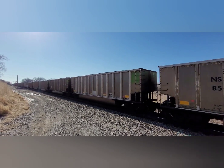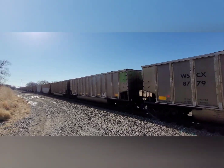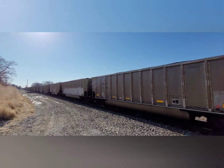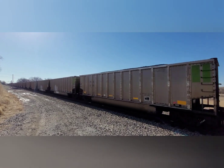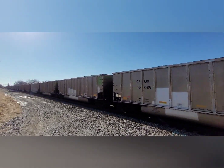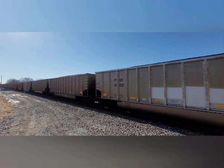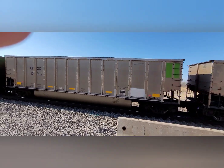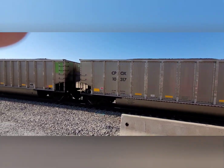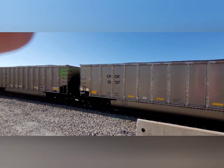Five trains that I got here. This is number 5. There's got to be maintenance away out in the line because he's crawling. That's probably why they rerouted them trains.